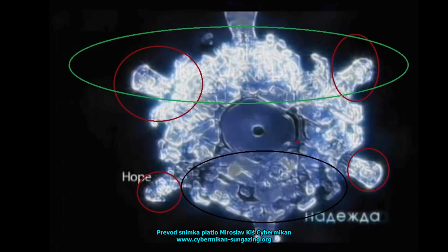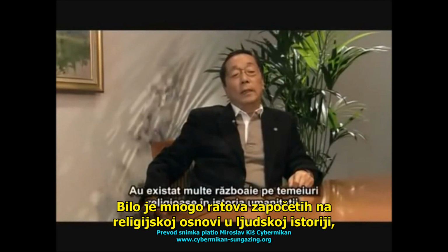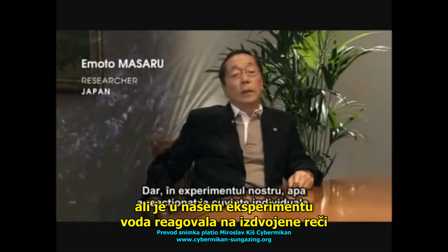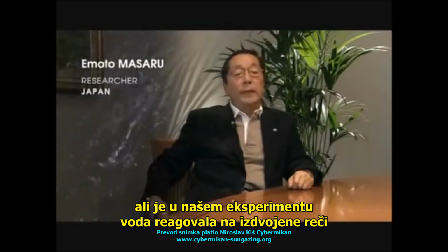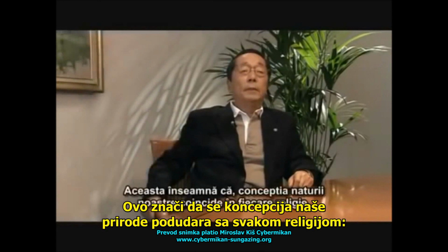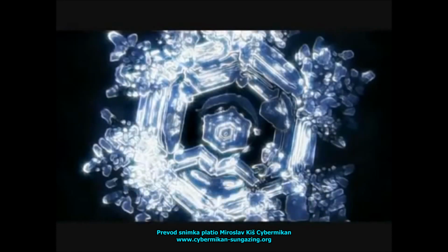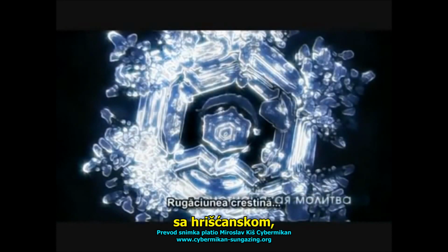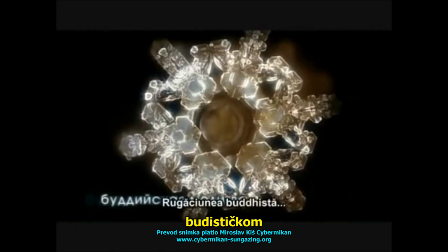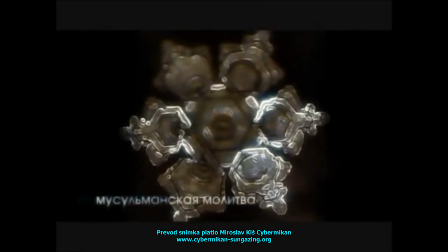There have been many wars on religious grounds in human history. But in our experiment, water reacted to individual words that had a religious content by forming beautiful crystals. This means that the conception of our nature coincides with each religion. The Christian prayer, the Buddhistic prayer, the Muslim prayer.